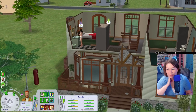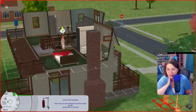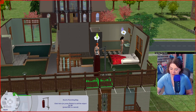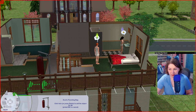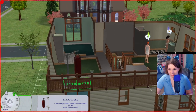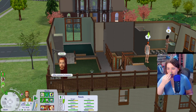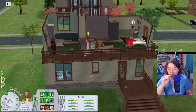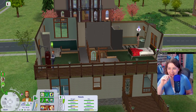Oh, he can't. I must have put it in a bad spot. Wait. Try this. Maybe I need to put it in the backyard? Oh, why don't I just... I'll just put it out here. Now I'm pretty sure he can use it. Go punch. Yeah, I think that's what they're called, right? The worm rats? Am I wrong? I don't know. Now I'm questioning, but I think they're called worm rats. The little hamster things.